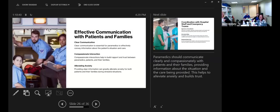Communication and coordination. As we've discussed with each one of these emergencies, effective communication is key, whether that is with the patients and your family or even with your partners in your facility. Communication is what helps everything work together. If you don't have those resources, you reach out and say, hey, help me, then you can do a lot more for your patient.